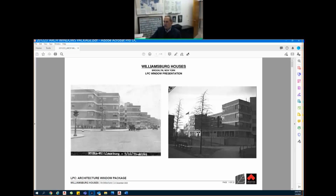Very special project, quite unique. One of the first planned affordable housing complexes in the country. In 1936, it was started to be designed by a committee of architects, some of them brought over from Europe. The president was involved. It was quite the happening, if you will, at the time. So not only is there history behind that, but then there's architectural significance.